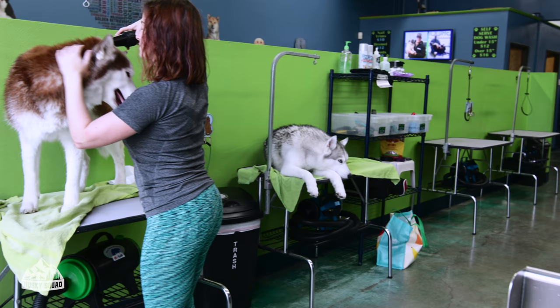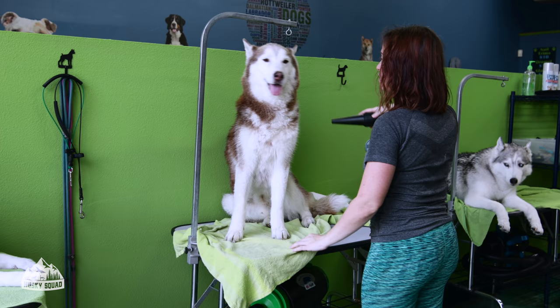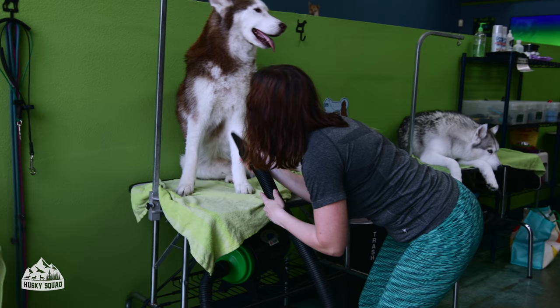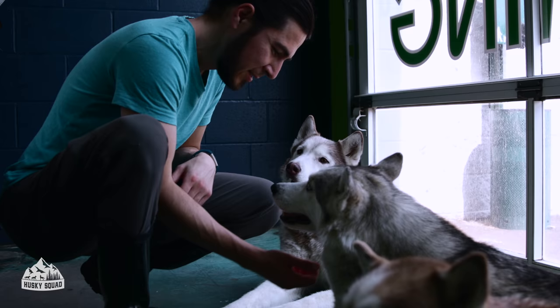Once their coat is all blown out, we don't do any brushes, rakes, or any kind of tools on their coat, at least for 24 hours. After the 24 hours, it's a great time to go through a grooming routine to get the rest of the loose hair out. What you'll notice is that things change the way we bathe the Husky Squad. We like to improve the experience and improve the process every time we bathe them.